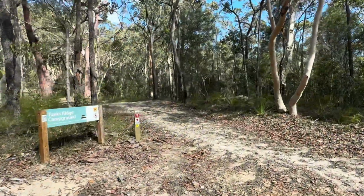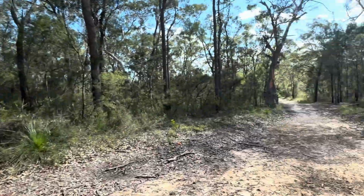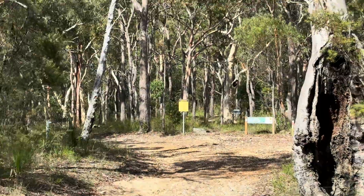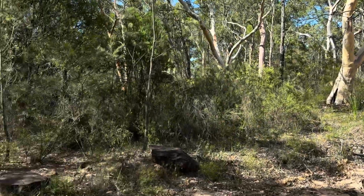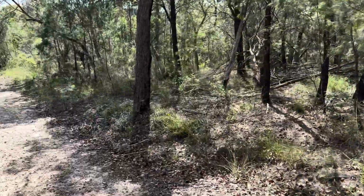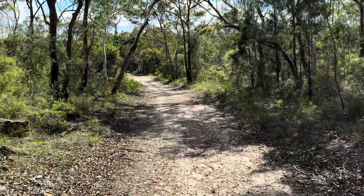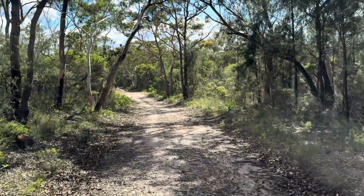All right, cool. So at the end of Tunks Ridge, you just see that's the other loop. Just come to the right and you're cool. So there's Tunks Ridge, the campground. Just come down, and continue on down, and it's just a slower, softer descent after that ridged area.